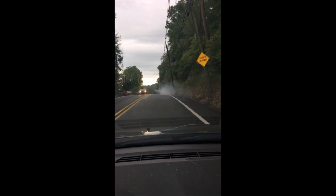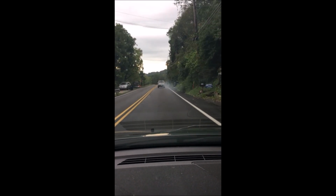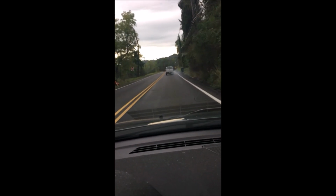Marty Griffin in studio for a preview. Check out this Ford Ranger. My man might need some Bar's gasket seal. Oh, smoking.